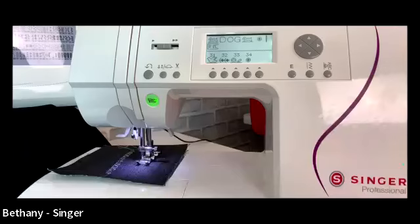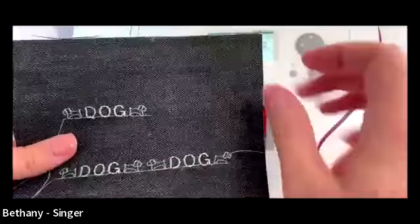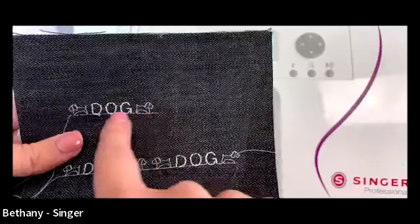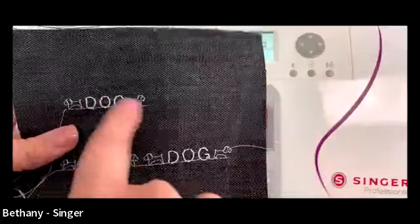All right, so it's done. It stops on its own. I'm going to hit my little scissor snip this time. It's going to trim my thread for me. And there's my little puppy dogs. How cute is that? And remember, this one's facing this way, and then this one I turned to face the other way. So even though it doesn't turn here, I edited that stitch to flip it. So now I have it going both ways.